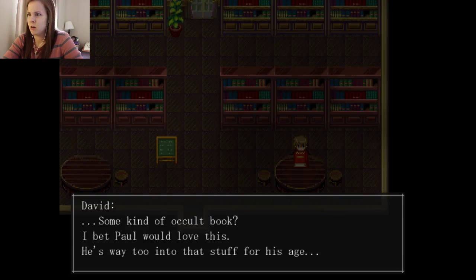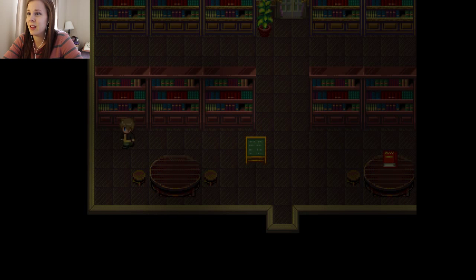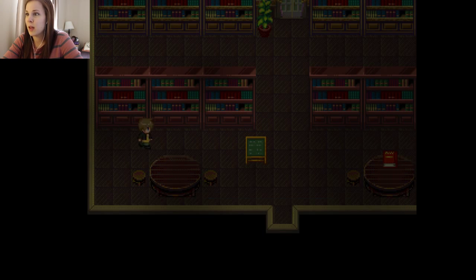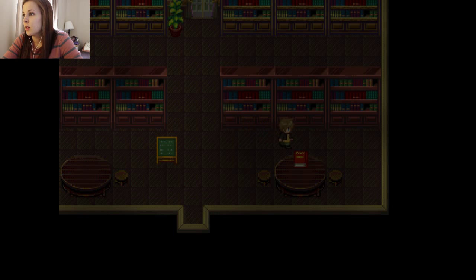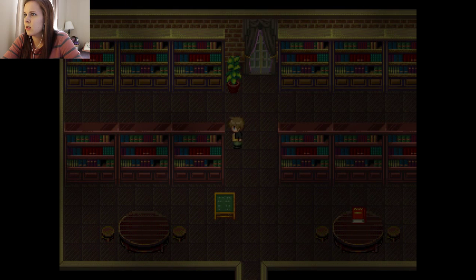That's really creepy. Some kind of occult book? I bet Paul would love this. He's way too into that stuff for his age. I'd really like to know who they are, whatever. Packed tight with books from A to B. From C to D. From E to F. So there doesn't seem to be anything on the shelves.